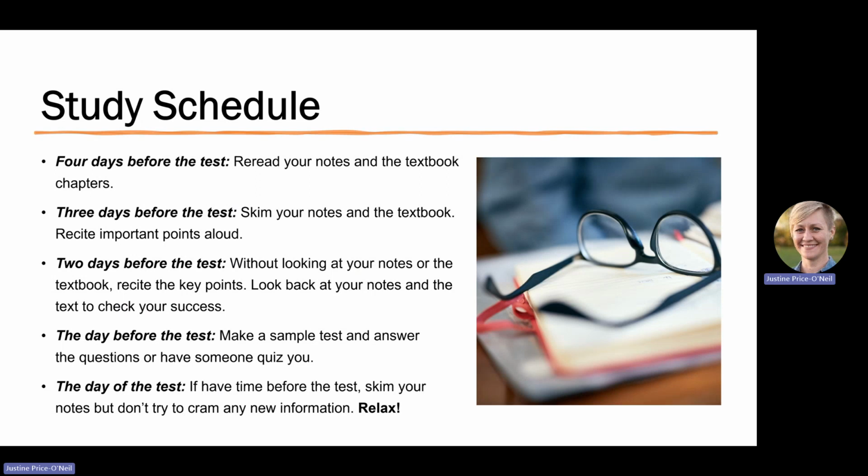On the next day, go back and skim through the notes and chapters while reciting important points out loud to reinforce what you've learned. Then on the next day, you would try to recite the key points again, but without looking at your notes or book. When you get stuck, go look back and try again, or when you think you know it, still double check for accuracy.